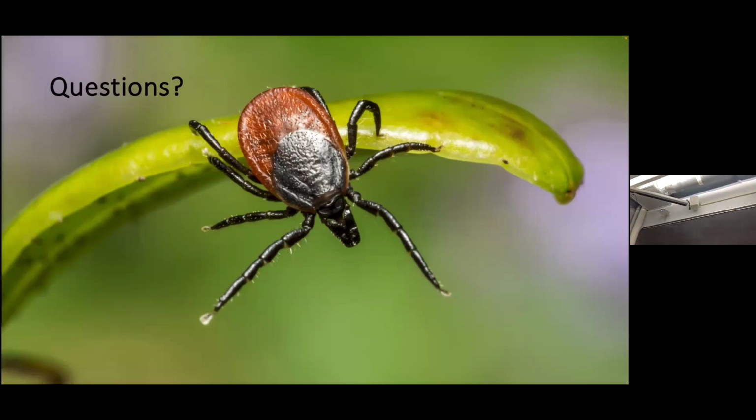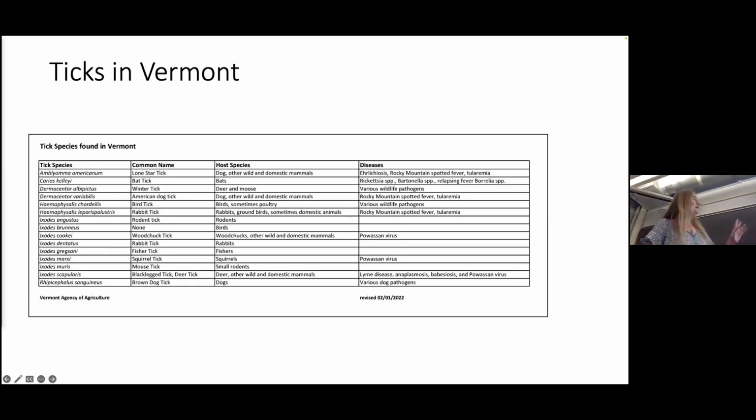If I go back to the list, let's see if I can scroll super quickly. This is super interesting. And in all our time out collecting, we've only seen one other species. The majority of ticks that you'll find in Vermont are American dog ticks and deer ticks. The other ticks are so host specific that you'll really only find them on those hosts.